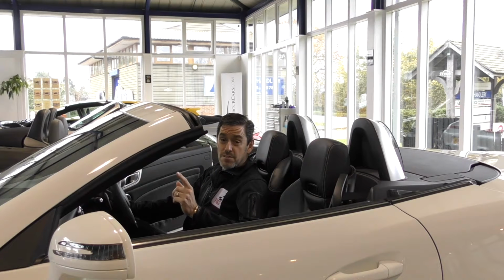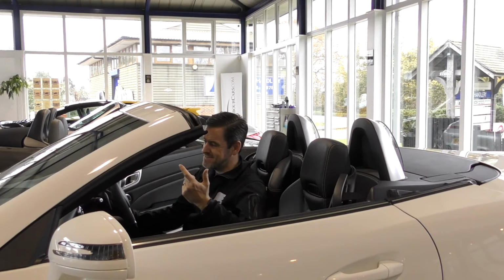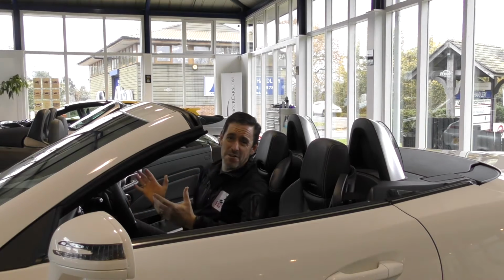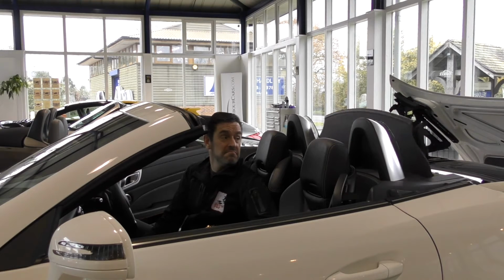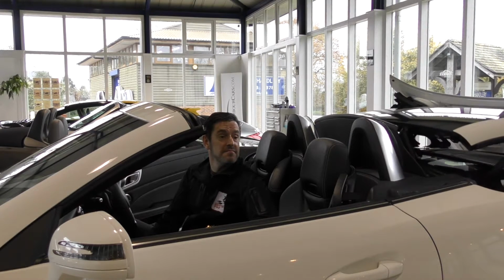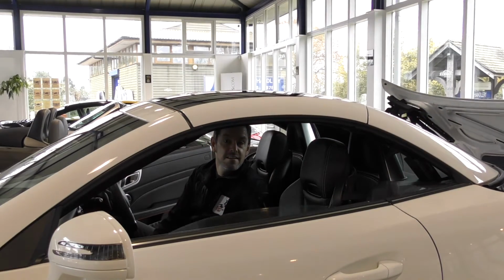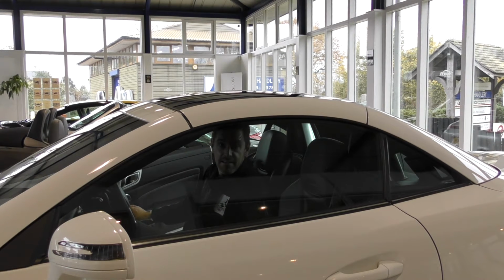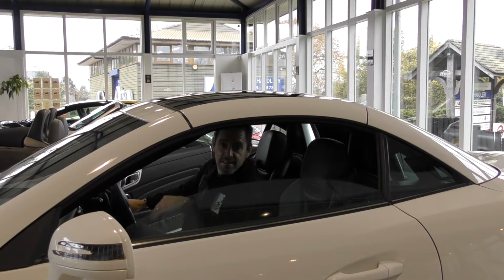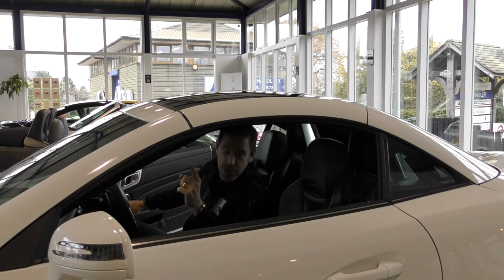So one of the things I love most about this car is the fact it's a convertible, but it's a hard top roof. So let's have a bit of a look at the mechanism. I'm going to start the car. What a shame. Such a great mechanism. And I've now got a hardtop with a glass panoramic roof, which is very, very cool.